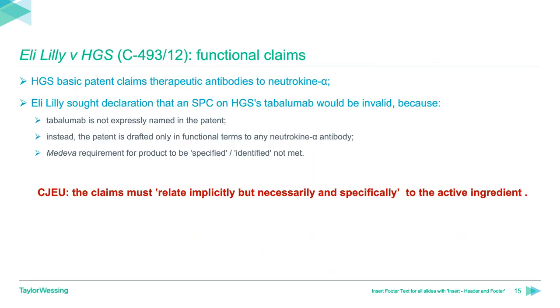There are actually too many such cases to summarize all of them in this webinar, so I will instead skip on to look in detail at Eli Lilly versus Human Genome Sciences. In this case, both the patent owner HGS and Eli Lilly had developed anti-neutrokine alpha antibody products. HGS's product belimumab was approved to treat systemic lupus erythematosus. Eli Lilly's product tabalumab was in clinical trials but had not yet been approved. When approved, HGS would have the opportunity to apply for an SPC for Eli Lilly's tabalumab based on its own patent, but relying on Eli Lilly's marketing authorization.